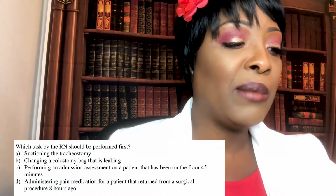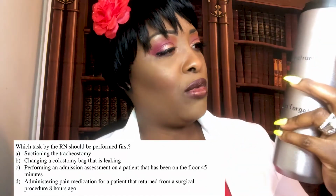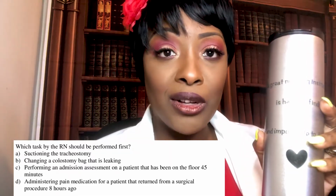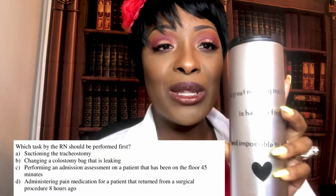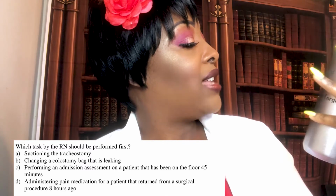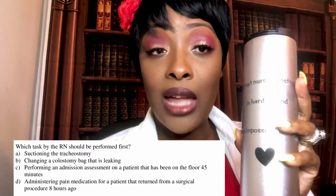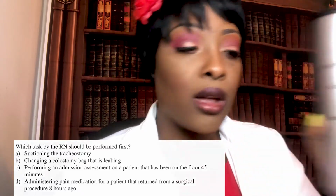Before I move on to my next question, guys, how cute is this mug? I don't remember which class this was, but I'm a big coffee drinker, huge coffee drinker. And so they got me the cutest coffee mug. Great nursing instructors, hard to find and impossible to forget. I want to say this was my 1803 cohort. If it was, thank you guys. I love it. I'm still drinking my coffee. All right. Anyway, moving on.